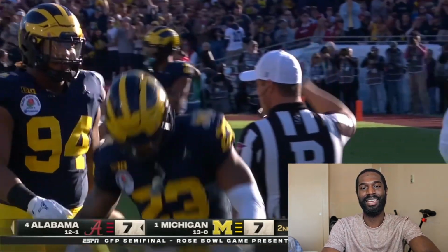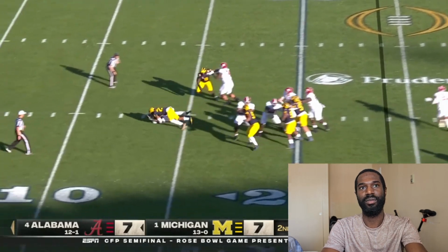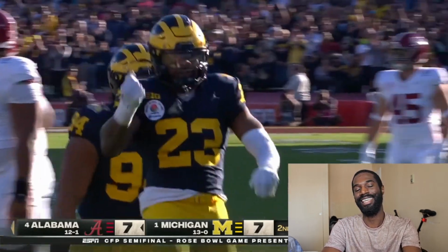Literally, they let a guy run free, and they were on Jalen Milroe before his guys even got a chance to get into that route. That's really bad pass protection from Alabama. And like I said, they learned from this in the second half, but not this time.